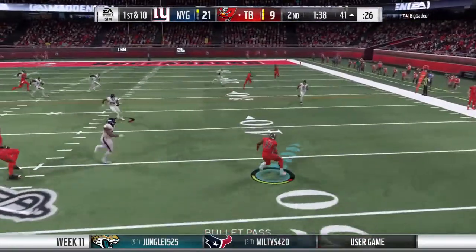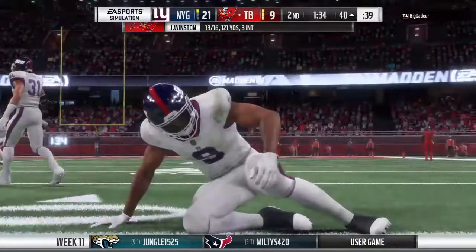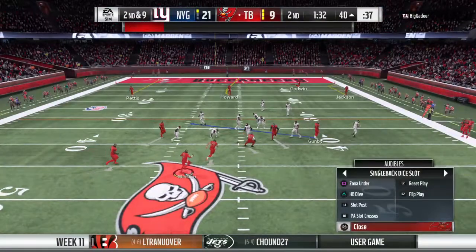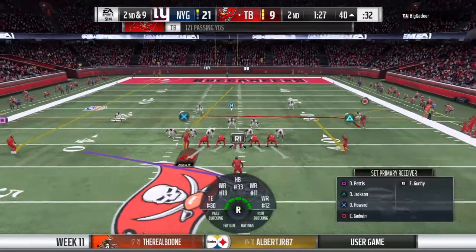Jameis now on first down. He's going to leave this for his running back. It's complete. And he'll be brought down, it looks like right at the 40. Just a 1-yard pickup on the play, and it'll make it a second down.